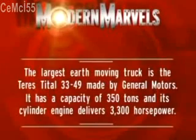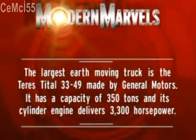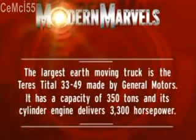The largest earth-moving truck is the Terex Titan 3366, made by General Motors. It has a capacity of 350 tons, and its cylinder engine delivers 3,300 horsepower. Construction Machines will return in a moment on Modern Marvels.